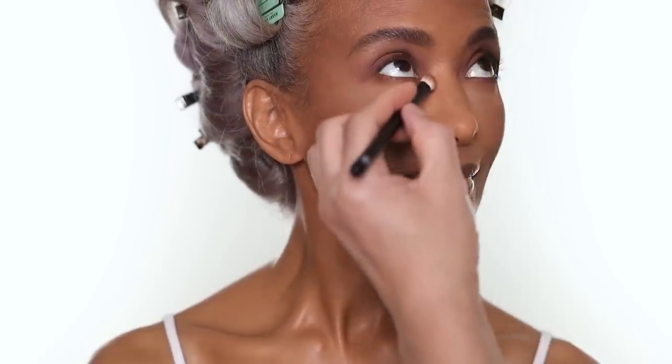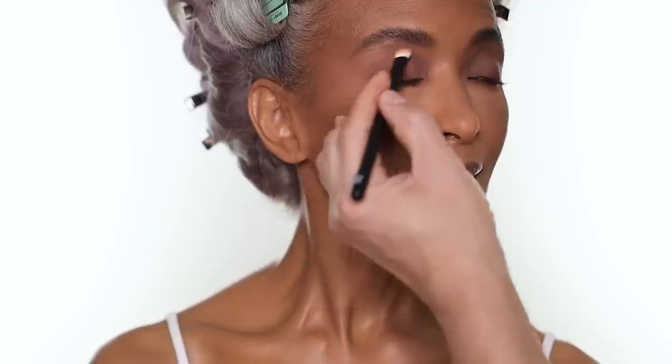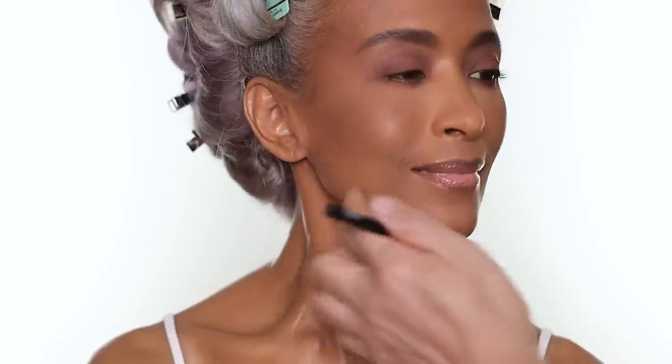The thing you should remember is that you create a shape, but you really don't want it to look harsh. You just have to blend out with the color. So you can see that. You can see you still have that crease that you're trying to create, but everything is blended together with all the color.